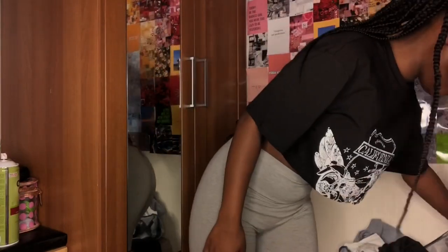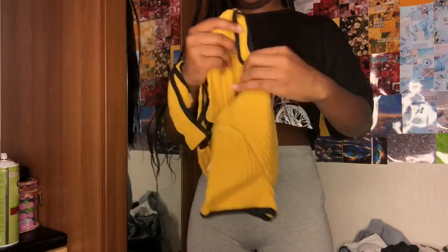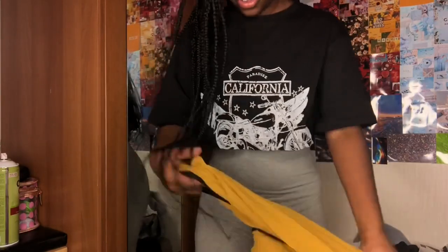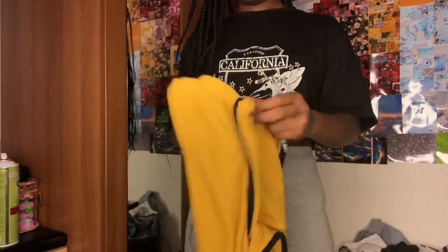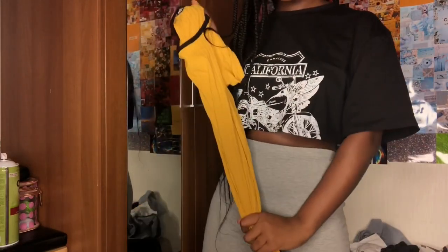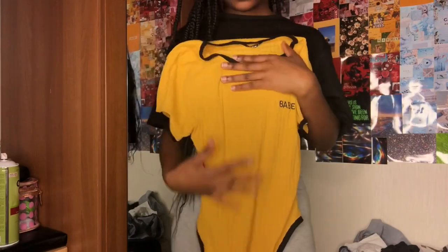Okay, so up next, guys, we've got, oh, another bodysuit. Yeah. We've got another bodysuit. I'm gonna put this on. I think I might not do it with the blue jeans I had on. I might try it on with some black jeans. I think it'll look nicer with black jeans on. So let me try that on and yeah.